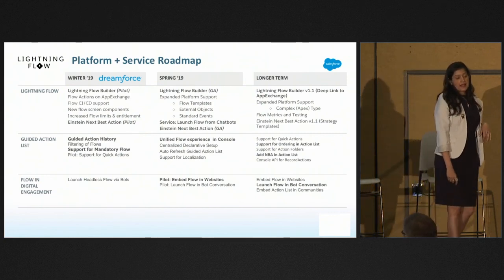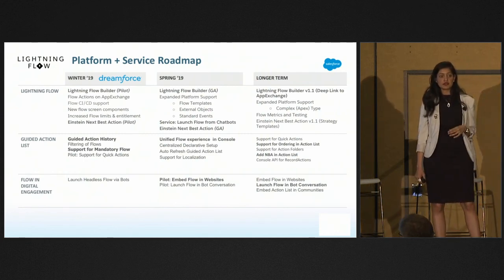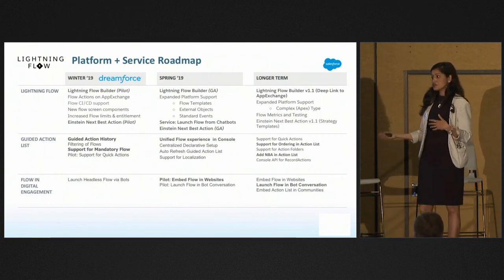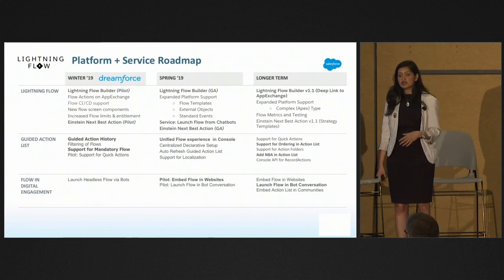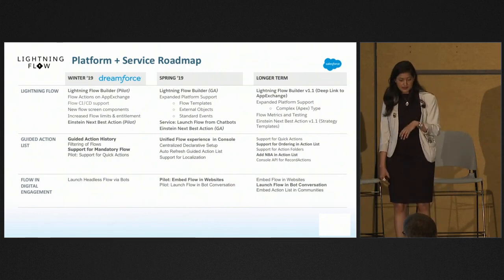And then we're also piloting this. We're going to allow you to embed flows on your website using snap-ins. Currently, with flows, you can do that today using Lightning Out, but we're going to make it very easy and declarative using our snap-ins product to just embed a flow directly on your website. You don't need to stand up a community portal. If you wanted to, let's say, have open bank account on your own website, you could do that using snap-ins.